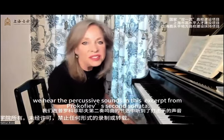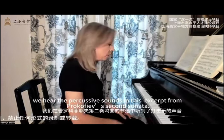We hear the percussive sounds in this excerpt from Prokofiev's second sonata.